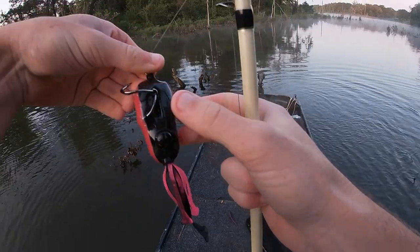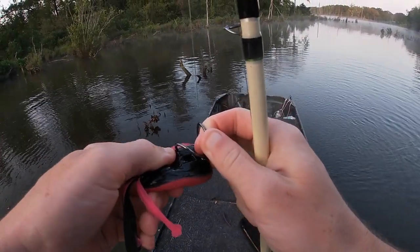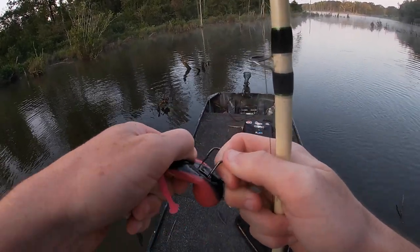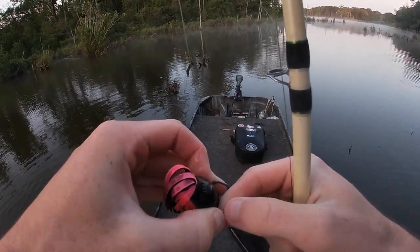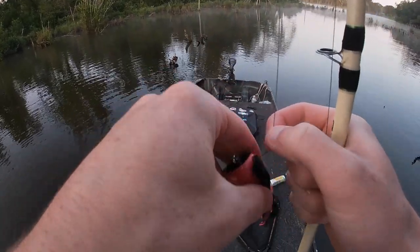Oh no, we have a problem. One hook just went completely into the plastic. Guys, I lost that fish because of me. I was about to actually grab the net and I was like, he's not that big. I think I can flip him. And I flipped him and he came off. It's all good.